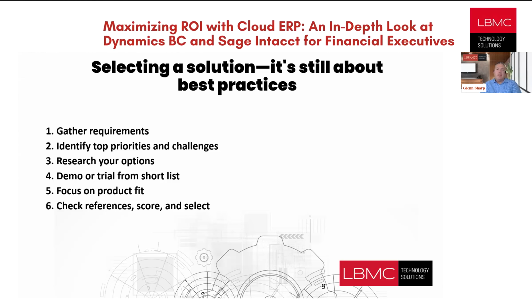Number 4 is demo or trial from that shortlist. So there's no substitute for careful evaluation of the user's experience, but also be sure to see how things work at the administrative level as well on these systems.